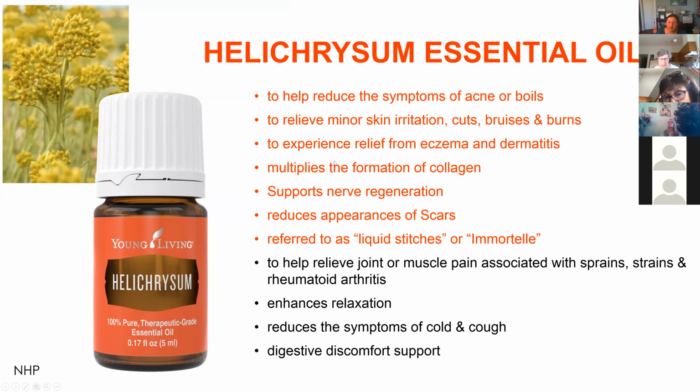Okay, so helichrysum, we know this is also a natural health product, which is amazing. It is referred to in cultures as liquid stitches or immortelle. I think we all know what immortelle means, but it's a very awesome oil, especially for the skin. This is the number one oil that Gary and Mary Young would use and have on them. When Gary's asked, if you're stranded on an island, what essential oil would you bring? This is the essential oil that they would bring. So just so you know that, it is phenomenal.